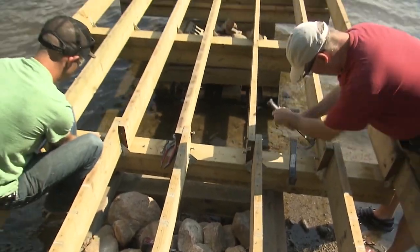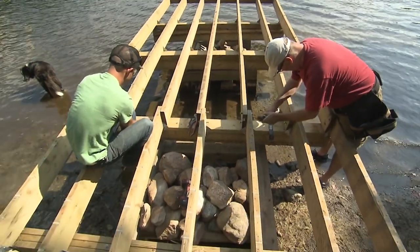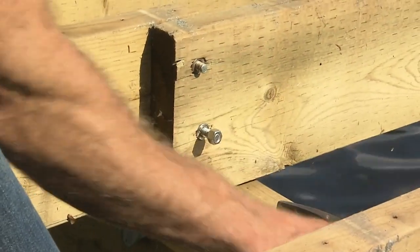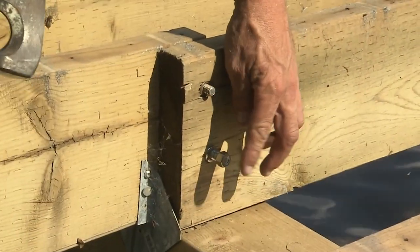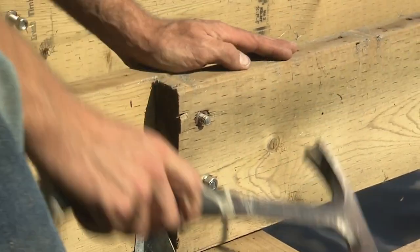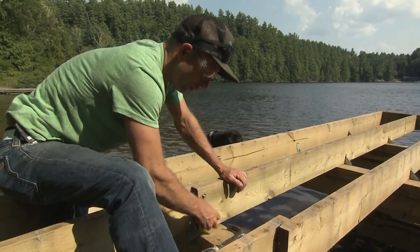Any opportunity to reuse materials to save money, we're gonna do it. And that includes the nuts and bolts. When you're banging these out, leave the nut on. Just a little bit proud of the end of the threads. Give that a couple good whacks and take it out, and then we can save these bolts.